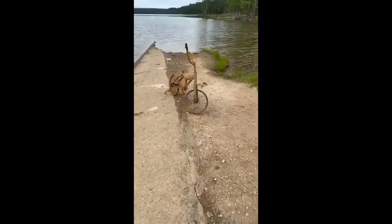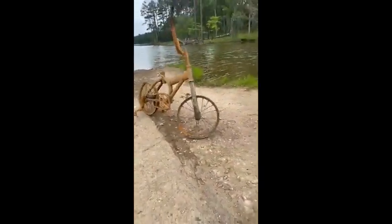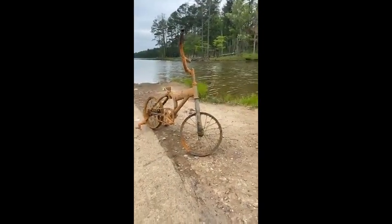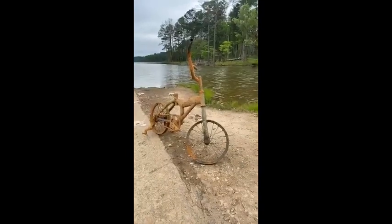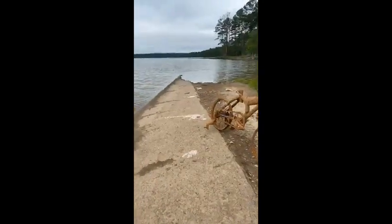Yeah, there's this old bike out here too. Thanks for noticing. This was the first thing I saw when I came out here. I really wonder how old this is. It looks like a children's bike, just hanging out at the end of the road here.